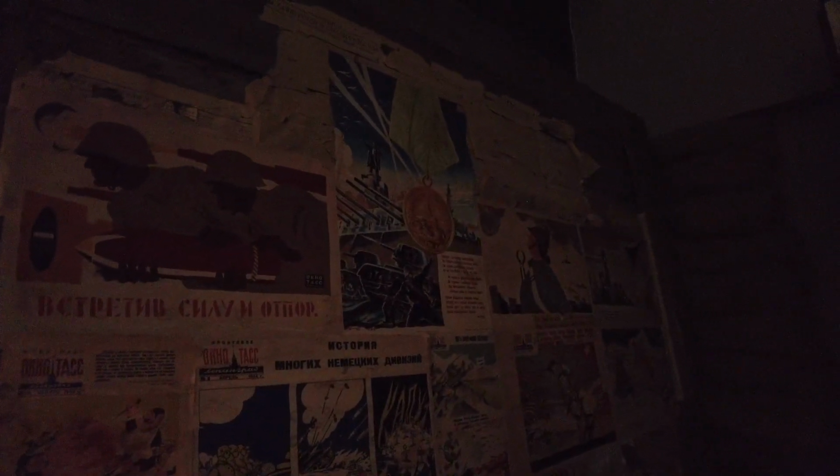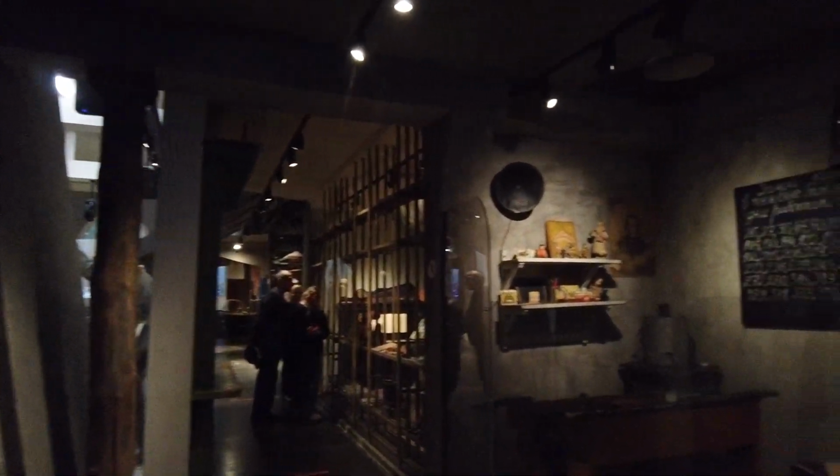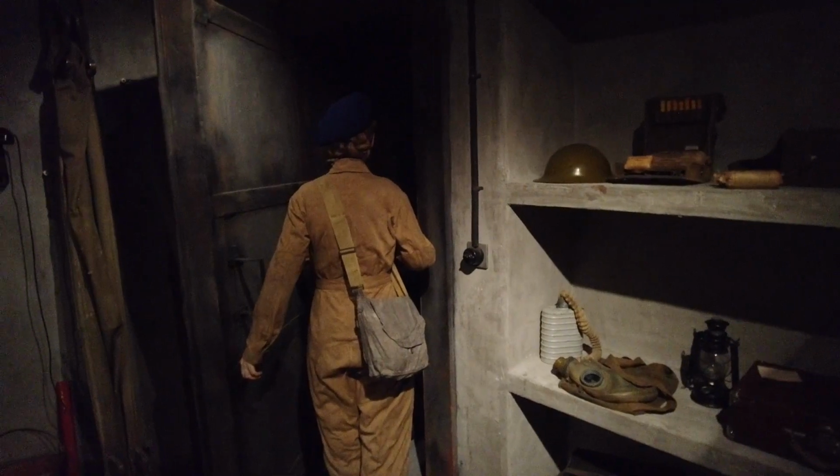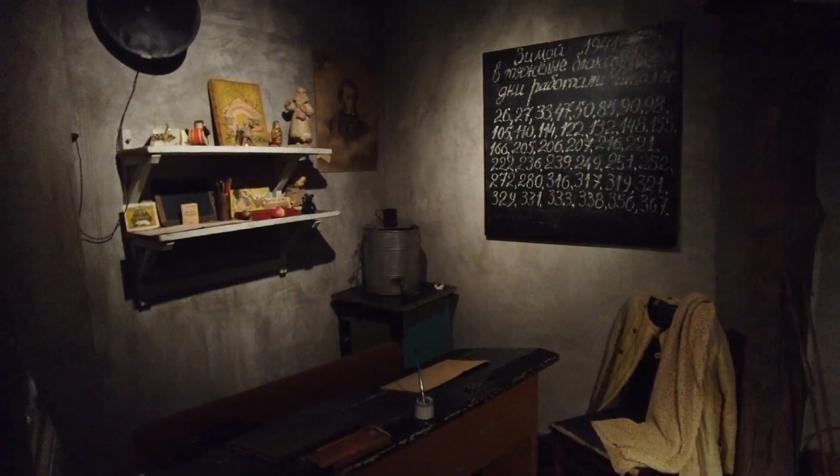There's some old posters as if in the streets of St. Petersburg. Pretty dark. Years to the tram of Leningrad blockade. This is pretty nicely done, the whole museum. Notice Pushkin on the wall.